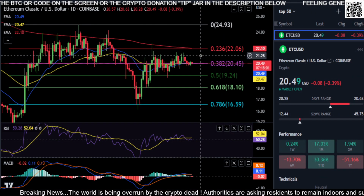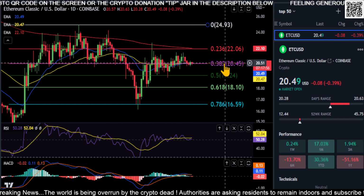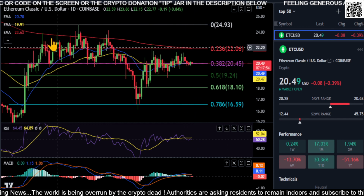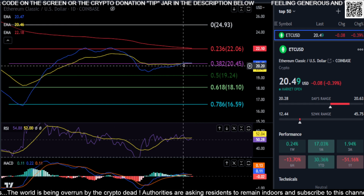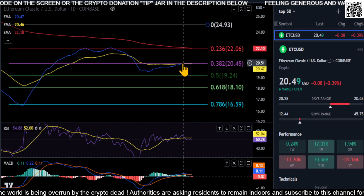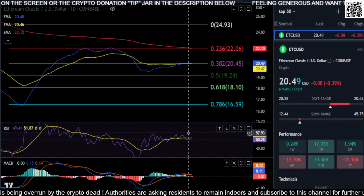Looking at Ethereum Classic. So Ethereum Classic is sitting right on top of your 21, your 50, and your 382 here at 20.45. Let me go ahead and move this really quick so you can see. The blue is above the yellow, if you can see that there, and it's just completely going sideways here. So there's really no momentum.